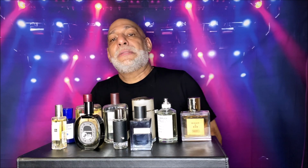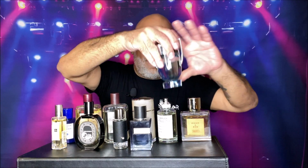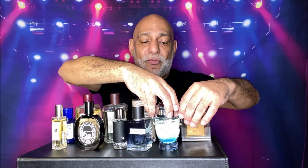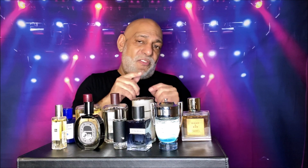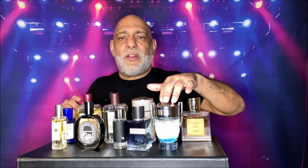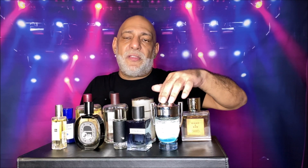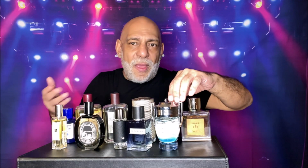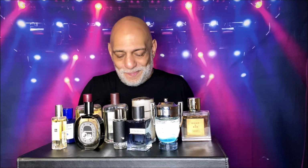Up next, this is from Paco Rabanne. This is Invictus Aqua. I saw on the website that this was the 2018 version. I personally find the 2016 a little better, but this is good as well if you can't find the 2016. It's a nice fragrance for the summer. It's very well received by others. It's mass appealing, so you can't go wrong with Invictus Aqua.